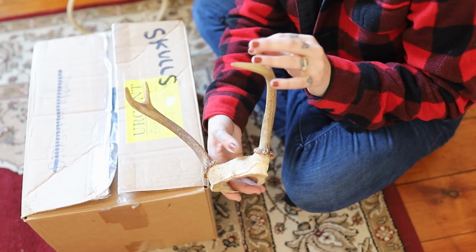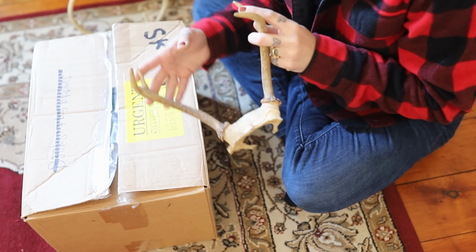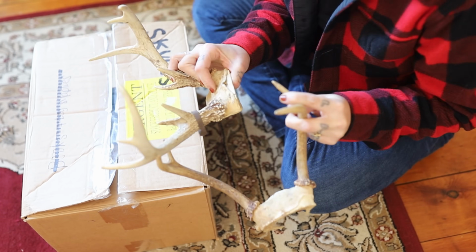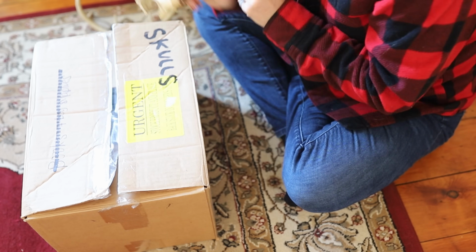So first off, on the top of the box, I just stole these from the attic. These are some antlers. I have two sets of them here. I actually have a ton of sets up in the attic. I think these will look cute in here.